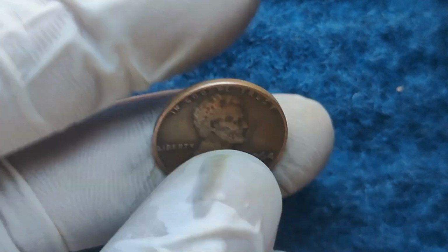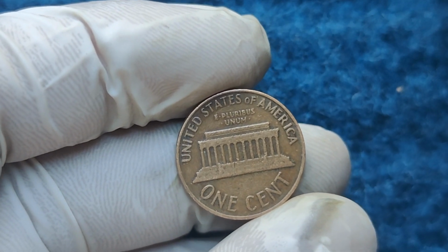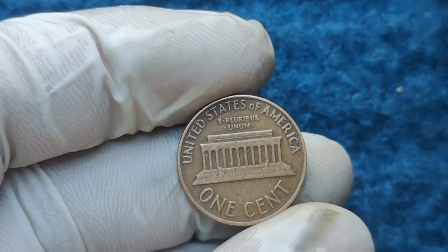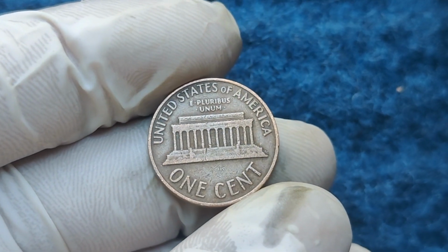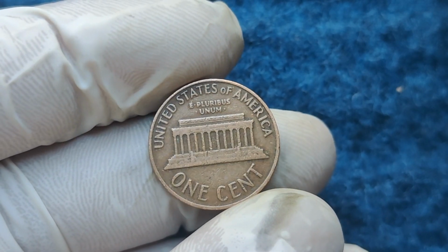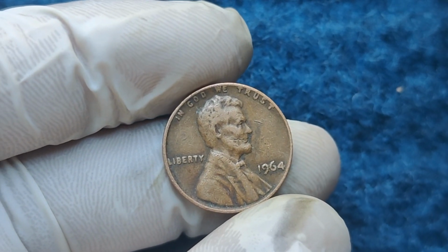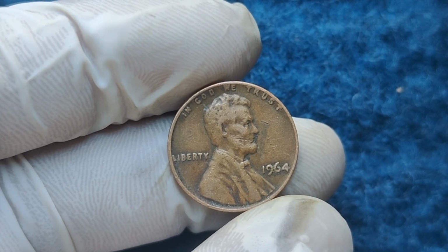I'll also share a little personal story about how I once thought I had a rare coin only to realize it was just, well, a penny. Spoiler alert, I didn't get rich off it, but it was still a learning moment. So grab your magnifying glass, or maybe just your regular old eyes, and let's dive into the world of this penny and why it could be worth more than your car, your house, or that old couch you've been meaning to replace.